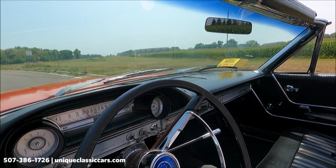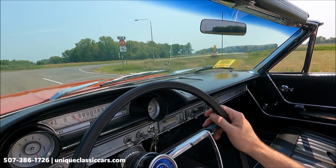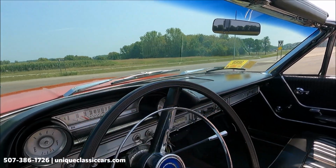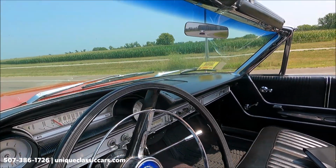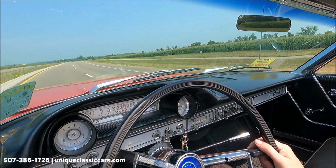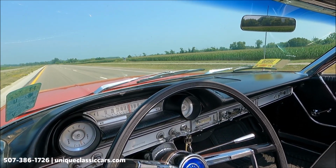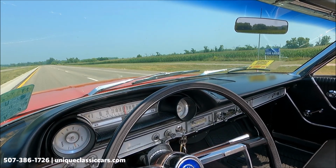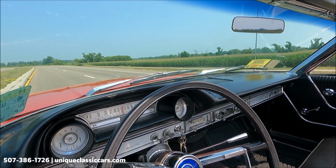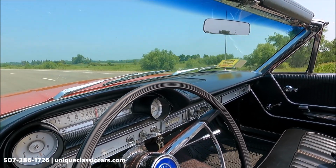Today we're driving a red 1964 Ford Galaxie convertible. This is an automatic on the column. Our left turn signal does work. We do have the top down today. Nice firm shifts from that automatic transmission. Fuel gauge is working, showing 3/4 of the gauge. Temperature right in the middle between cold and hot. Those are the two gauges in this car. Our windshield wipers do function, as does the blower motor.